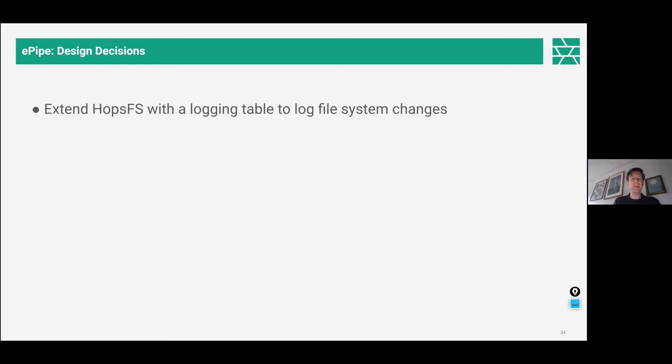The things that we did in ePipe that were kind of interesting is that whenever you make a change to something in the file system, we have a separate logging table to log changes. So we make the updates to that log in the same transaction in which we actually update the metadata for the file or directory.